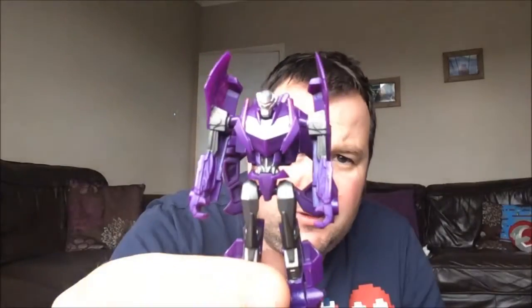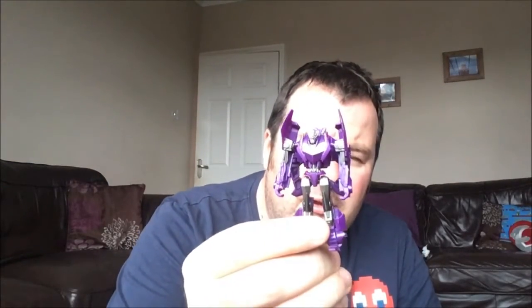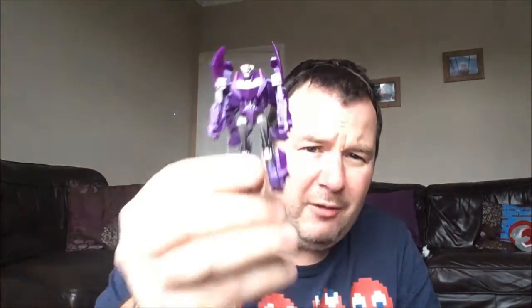Also in the bag was this guy, which is a purple version of a Vehicon. Now, when I got home, I went through all the bag and I found this guy, and I thought, great, I got a purple Vehicon. All the ones that I've got, the Legion ones, I've got the white one, I've got the car one, but I didn't have a purple flying one.